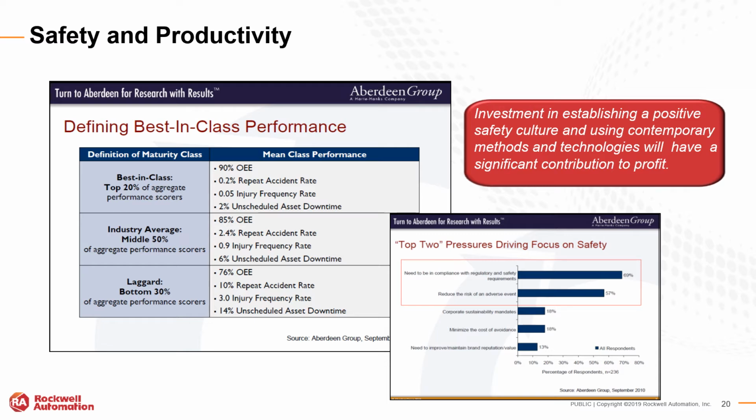What they found was that the top 20% of the best in class both had the highest overall equipment efficiency and the lowest accident and recurring injury rates. Likewise, the lowest 30% had the lowest overall equipment efficiency and the highest accident and injury rate. And as we know, accidents and injuries can cost companies a lot of money. The interesting takeaway from this is that the findings run counter to the idea that some people have that safety and productivity are mutually exclusive goals. You can, in fact, achieve both a high level of safety and a high level of productivity and efficiency at the same time.